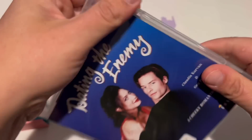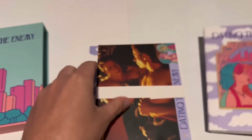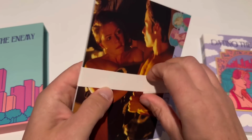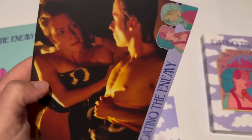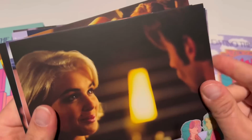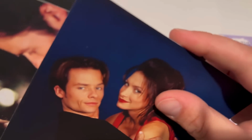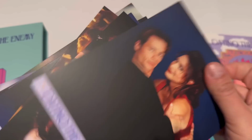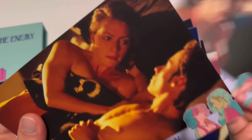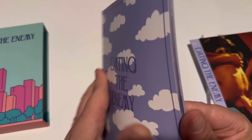Dating the Enemy. Put that back in the slip. Well, bam. Oh, they just did something together. I don't know if I can show that card. Well, at least they're wrapped up in blankets. I mean, they're dating and they're enemies. Is that Guy Pearce? It might be Guy Pearce. I didn't even recognize him at first, but I think that's Guy Pearce. So that's pretty cool. Maybe I was completely wrong.